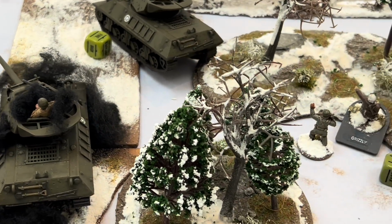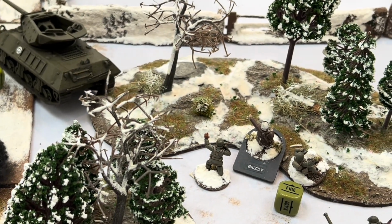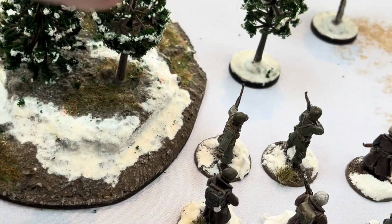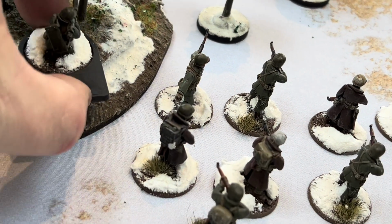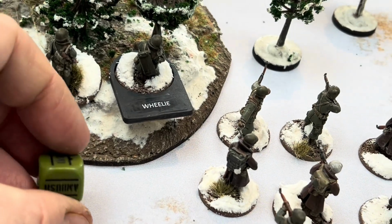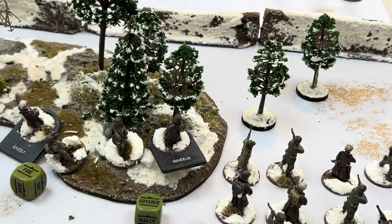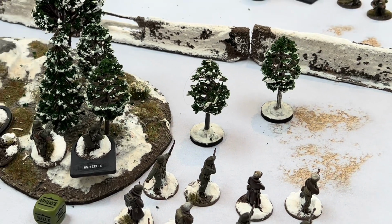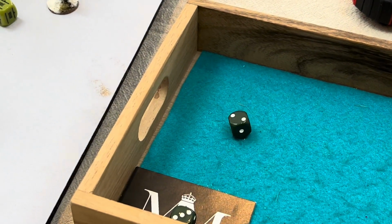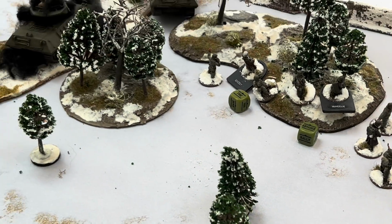Okay, Americans. And Wheelie is just going to advance to here. And with one shot, I'm going to try and see if I can blow up Grey Wolf. What? Yeah, he's going to do a bazooka shot like a sniper. So needing a 5. You can't be serious. No. What is the mark? Okay, next dice, please.